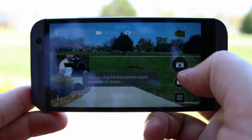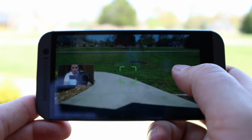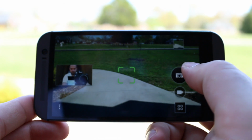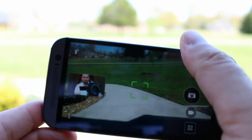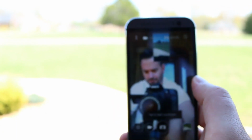Again, you have the same thing like the S5. You have the dual camera, which I think is pretty cool. If your kid's doing something and you want to send a picture to the grandparents, they can see your reaction as well as the kids, what they're doing.